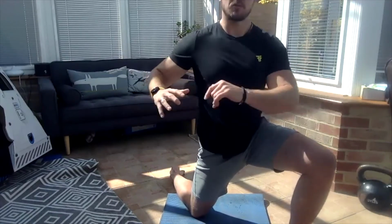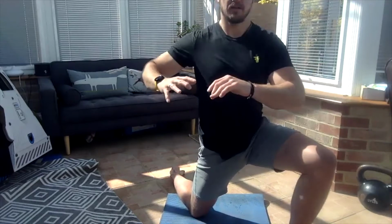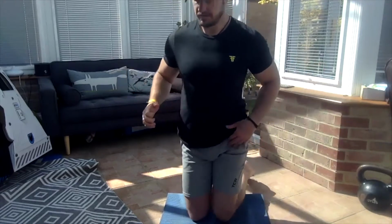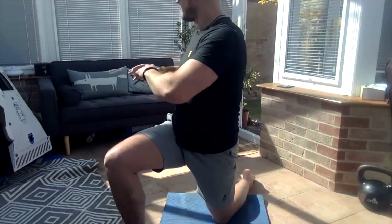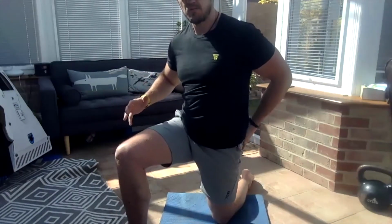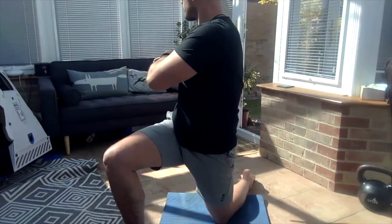Twisting through. Now as you twist, you'll find you'll increase that stretch at the top of that hip, right on top of that hip flexor. Again, do about 10 twists on one side, and then repeat the same process on the other side. All the time through this movement, make sure you're keeping your bum squeezed at the back, keep pushing that hip forwards to feel that stretch in that full hip extension position.